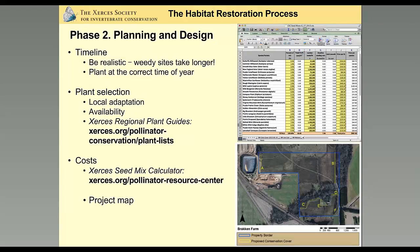And in this phase, it's really important that you first begin with a realistic timeline. So if you're looking at a site that may have been neglected for years and years and may be dominated by invasive, non-native vegetation, you have to move into that process recognizing that it may take longer than it would to convert a relatively clean site, a site that has not been dominated by invasive weeds, for example. And it's important as part of that timeline planning process to factor in when you should be doing things like seeding or adding transplants, so that you're planting at the correct time of the year for seeds to germinate and establish, or for transplants to be able to establish themselves without going through prolonged periods of hot, dry weather, etc.